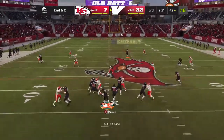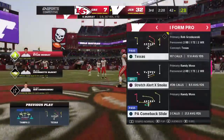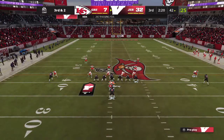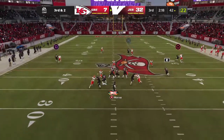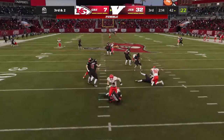Now Murray. And incomplete on the deep ball. When you look at the scoreboard, you'd think they'd be pretty comfortable right now with this lead, but these guys are absolutely not going to let up. They want to increase their lead, and they want to do it. Murray has it knocked loose. Fumble.